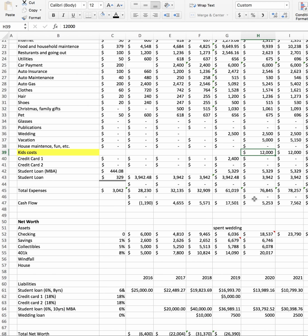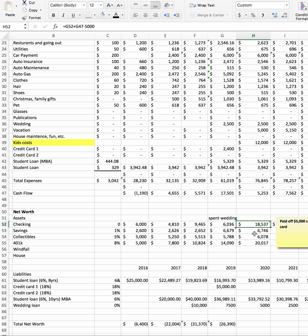How does our cash flow for down payment? We have a checking account with 18,000, savings for 6. We could sell the collectibles. We don't want to touch the 401k, but we want to add this house in here.